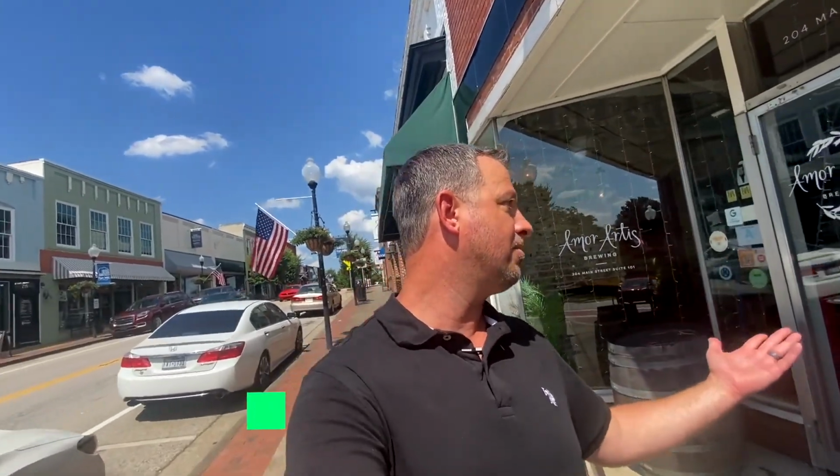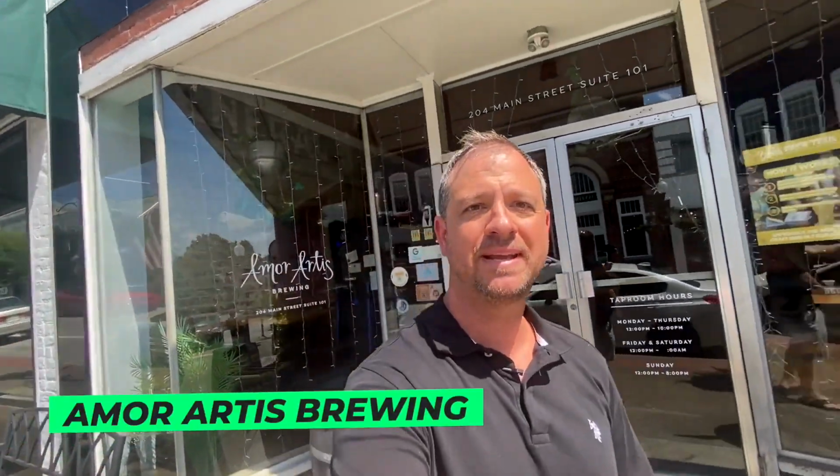And so downtown Fort Mill is kind of just full of these little shops, you know, right next here to the Improper Pig. If it's kind of hot, you're feeling thirsty, then hey, you can stop in here and get a beer. Armor Artist Brewing. So to be a smaller town, it really does offer a lot.